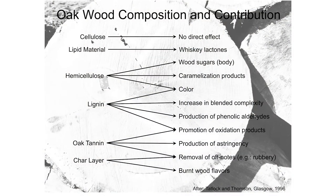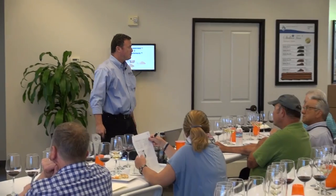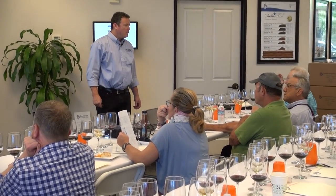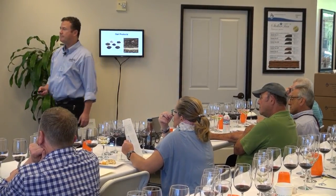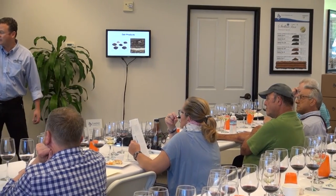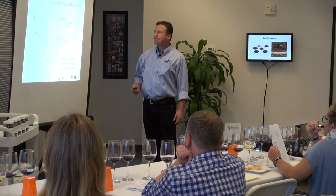You're saying how many cellulose is in the wood sugars? What are the products that polymerize? Is it during the toasting process in the bottle? Doesn't that polymerize those and caramelize them? Yeah, absolutely. That makes them sweet. Sure, absolutely. No question. And you see that in these charred layers here, no question about it.